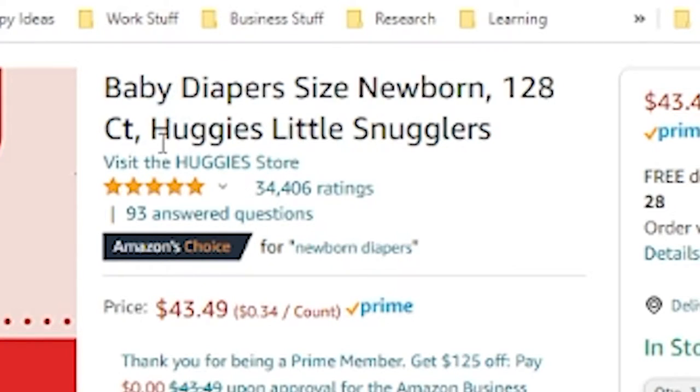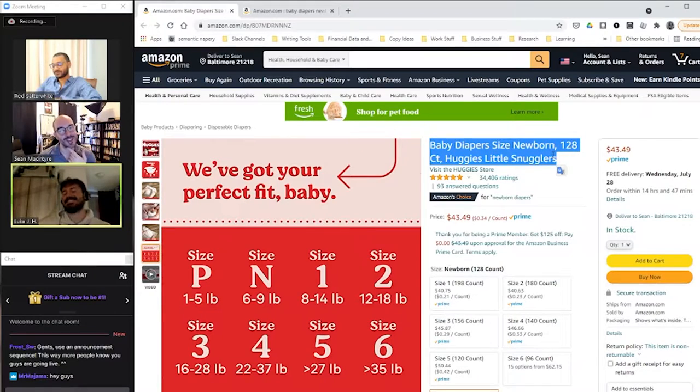So let's look at the actual product description of baby diapers, size newborn, 128 count, Huggies Little Snugglers. How is that for a headline? I know exactly what that is. How aware is the audience, do you think, of the people that are going to be buying these? Everybody knows what a diaper is, and so there's going to be very little a person can do on the marketing side to actually sell a diaper beyond their competition.